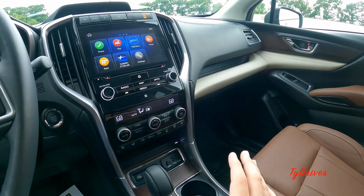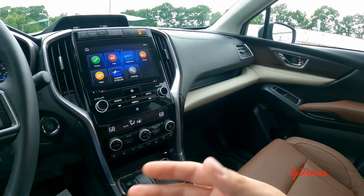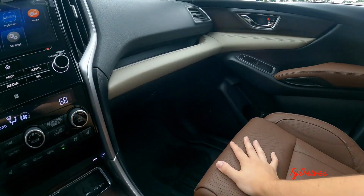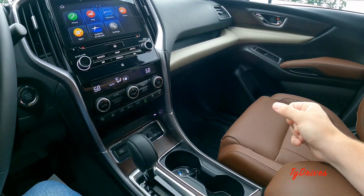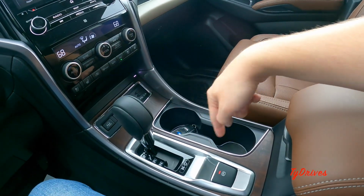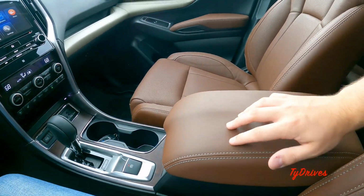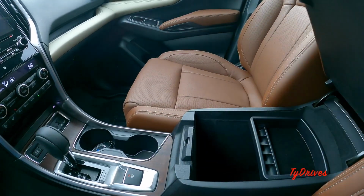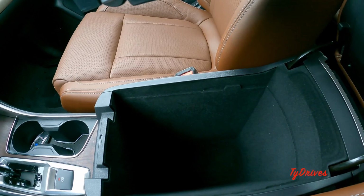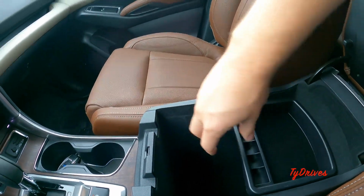Really neat color combination in this car. I really was kind of shocked when I got into this car. It was such a nice interior. Definitely the materials in here are pretty nice, especially the sort of faux wood trim. You have some cup holders over here. Very nice soft armrest. You can lift it up. Have some spot here for some change and some valuables because it's all felt lined inside there.